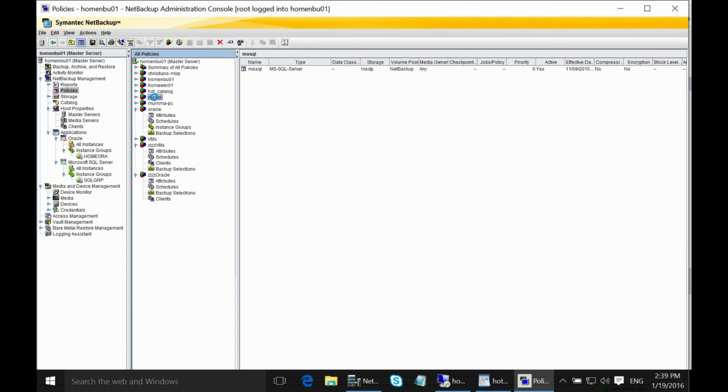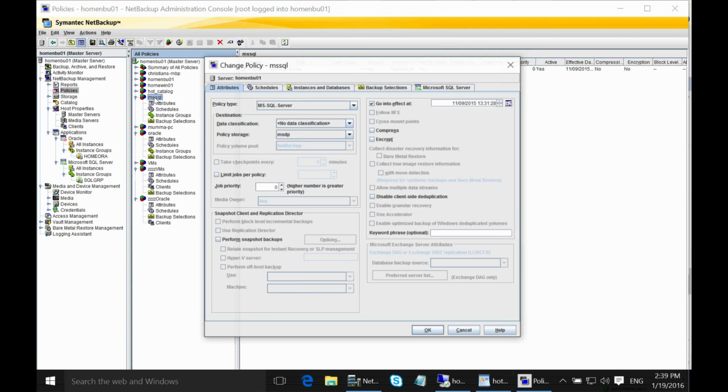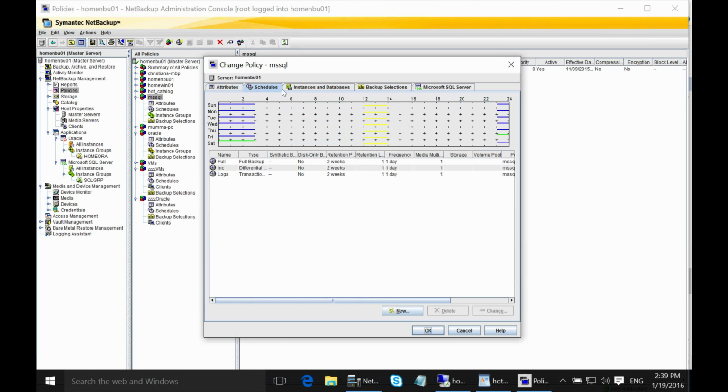And then once you have your SQL instances registered, you can see this policy looks pretty much like your standard SQL policy. But as with Oracle, now everything can be consolidated into one. So you no longer have automatic backup schedules and application backup schedules. Now you just have backup, full, incremental, and transaction log schedules.